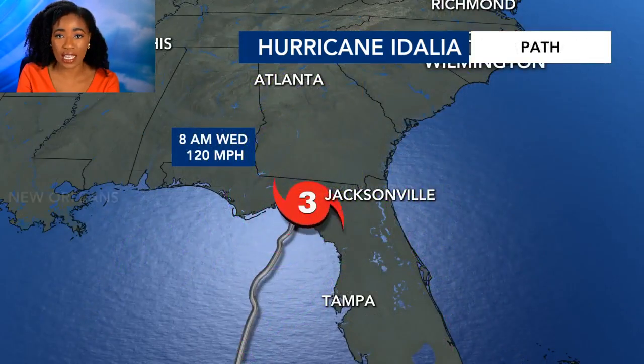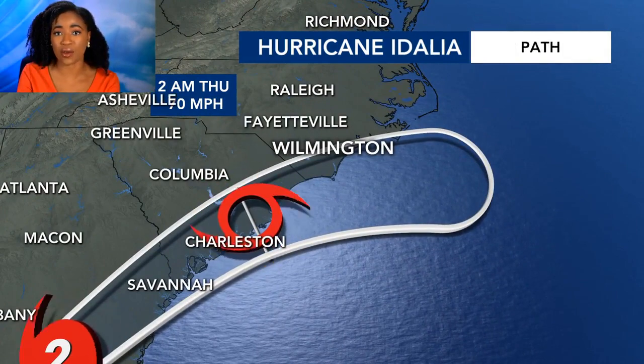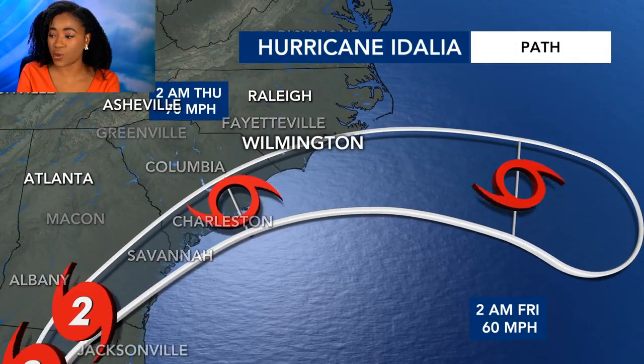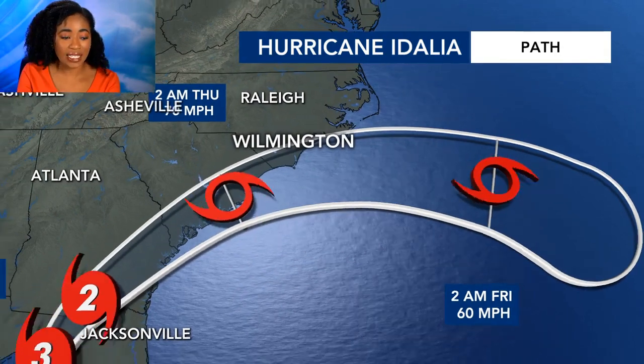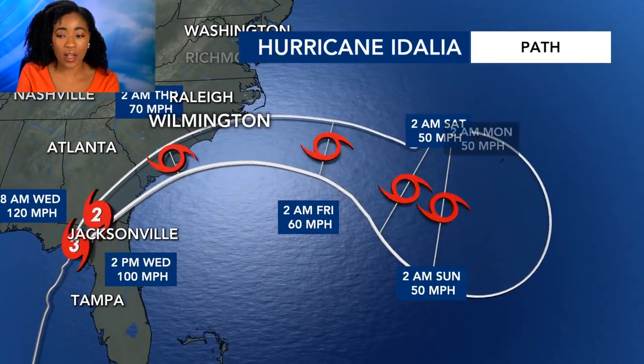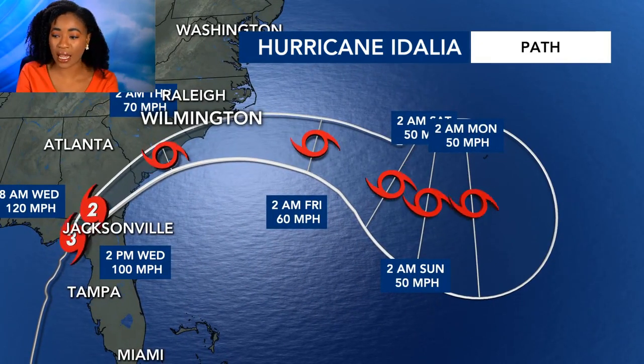This will continue to move at around 18 miles per hour to the northeast with winds around 120 miles per hour. We are going to continue to watch this hurricane weaken, and it will be down to a tropical storm as it moves over the Carolinas. We expect this to move into the Atlantic as we head into the weekend, and rain chances are going to clear out for the holiday weekend, but we are anticipating the rip current threat to remain elevated.